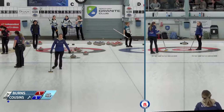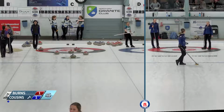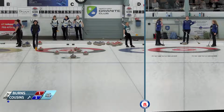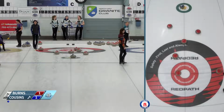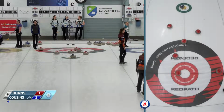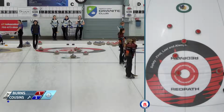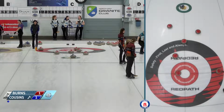This is not an easy draw just to give up 1 either. I have to admit, I'm really not familiar with this team. If you can throw the up weight, it would be tempting to throw the port. Just put the broom in the middle of the rock, throw it hard enough to take the curl out of it. This is a tough draw just to give up 1. And you're wide enough that the speed's likely different here.